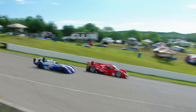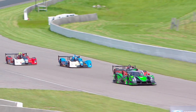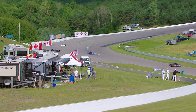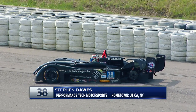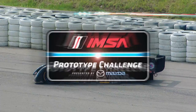Naj Hussain slots into what is 4th position very early on, and going through turn 2, there was a collision. There was side-to-side contact and 2 cars spinning. Have to wait to see who fell victim there. I believe that's Chris Wright in the number 7, and the 38 of Stephen Doss. Stephen had a terrible race yesterday. Right rear issue yesterday, left rear today.